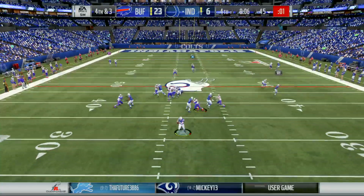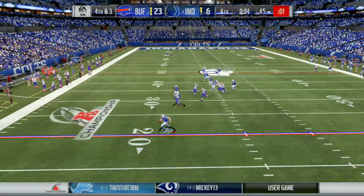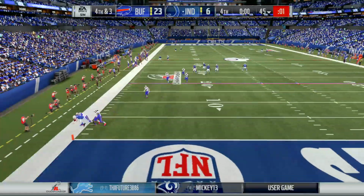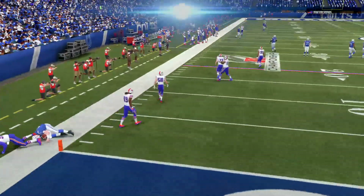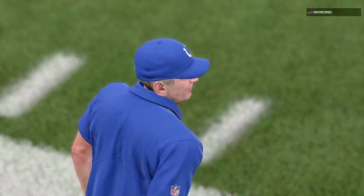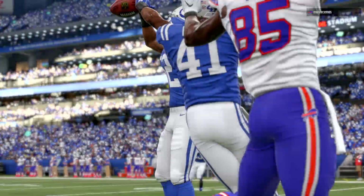Desperation, time for luck on 4th down. And they finally catch up to him and take him down. Jeez, where was he going? A huge loss there.